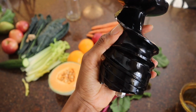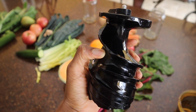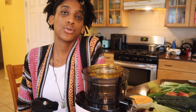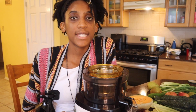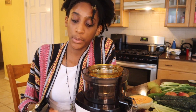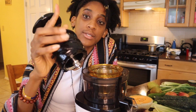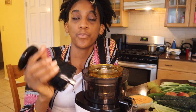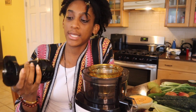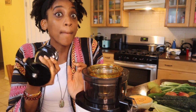Then we have our magical grinder. This grinder is super duper cool. I really like it because you can really tell that it's slow crushing, whereas a high-speed juicer is kind of dangerous. Honestly, the blades are very, very sharp, but you see I'm able to hold this, right? So the blades are not as sharp. This juicer is more of crushing as opposed to completely blitzing, right? So the process of extracting juice in a juicer like this is a lot better.